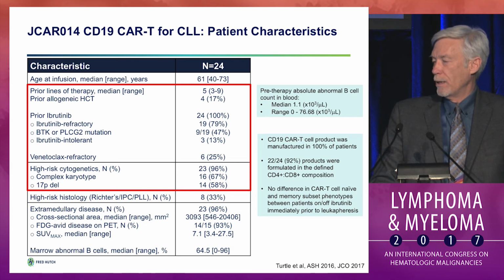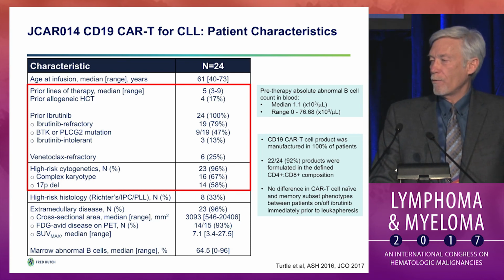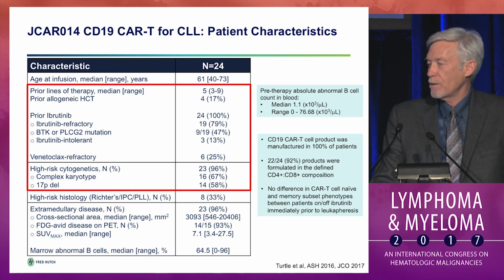This was just published in JCO about a month ago. We've treated 24 patients with refractory CLL. These are ibrutinib refractory in 80% of the patients, very high risk, often with Richter's, and having very FDG avid disease on PET scan in 93% of the patients. So you could argue this is not CLL anymore, but it's clearly CLL in transition. We were able to grow T cells in all these patients and treat them.